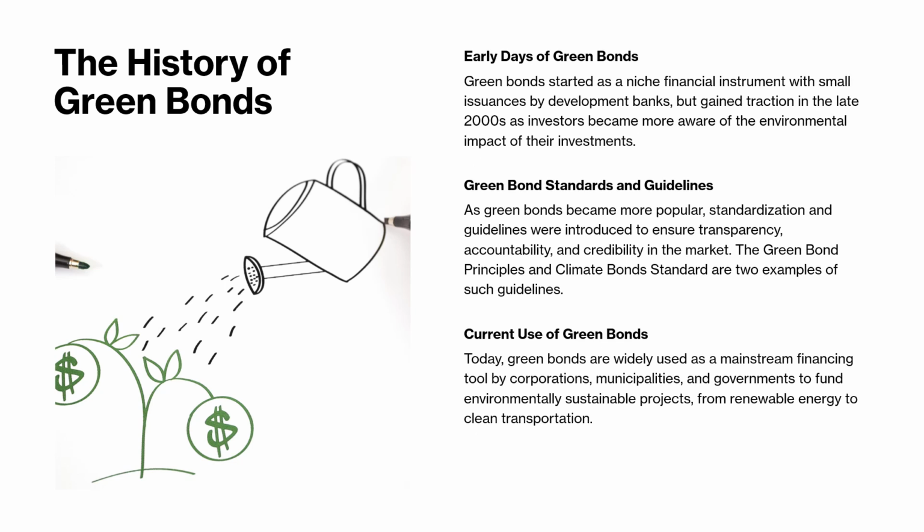The history of green bonds. Early days of green bonds. Green bonds started as a niche financial instrument with small issuances by development banks, but gained traction in the late 2000s as investors became more aware of the environmental impact of their investments.